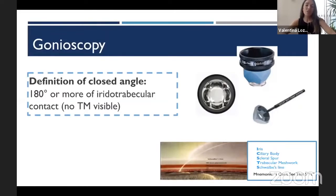And again, I do think that you have to turn the lights off. That's something that some people find slows down your practice, but you do have to, otherwise you'll not have an accurate result. But that's two quadrants, you're not seeing TM, that's by definition closed angle. As simple as that. You don't have to be doing any other grading system if that really confuses you.